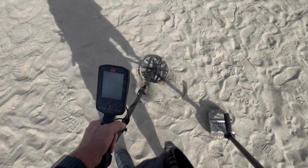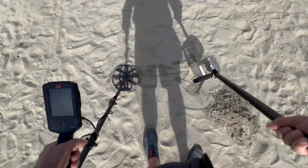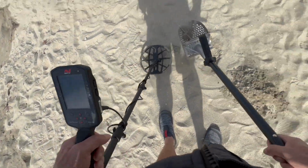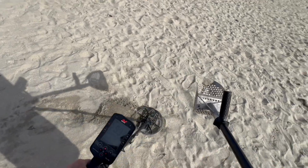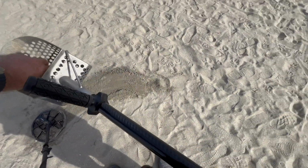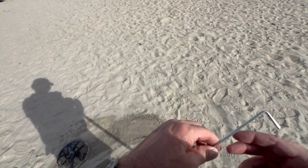6871. Let's take a peek. Oh, we have our tent stake. We didn't have tent stake mode on. All right, gotta have a tent stake. So that yields a tent stake. There you go.